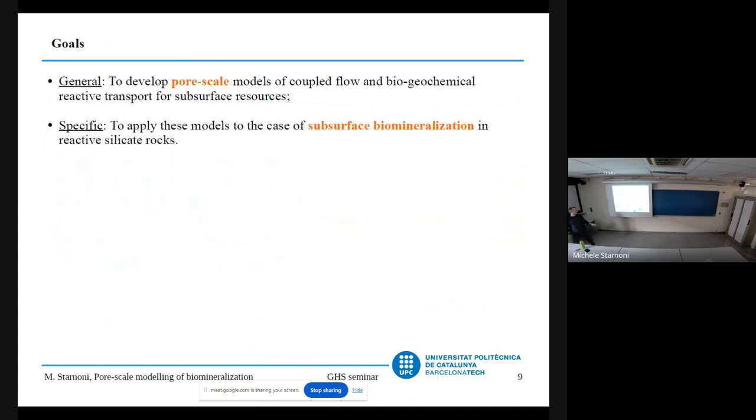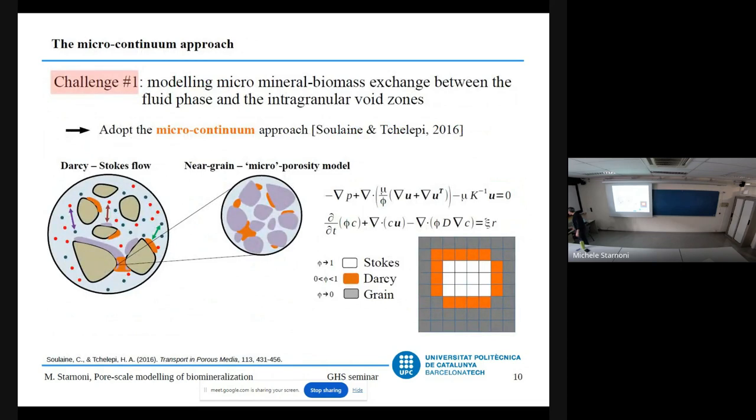The goals of my research so far were, in general, to develop pore-scale models for all these coupled flow and reactive transport processes, and then specifically to apply this model to the subsurface biomineralization in reactive silicate rocks. So now let's jump into the model. There are three main ingredients of the model. The first one is the flow and transport solver. I use here the micro-continuum approach, which was developed a few years ago by Cyprien Soulaine and Hamdi Tchelepi.